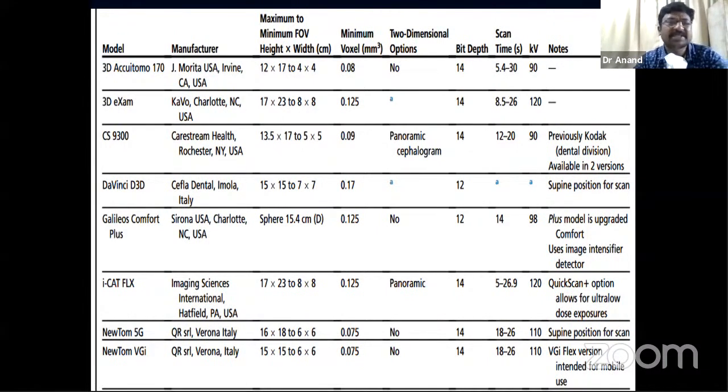And there are certain machines that come with variations where you can even get two-dimensional panoramic images. So you can see that the Veraviewepocs comes with the panoramic variant. You don't need to have a separate OPG machine for that. You have the same machine which can give you a panoramic variant. And the Kodak Carestream 9300 has the variant of both panoramic and lateral cephalometric. So you can take both lateral ceph and panoramic, and also a three-dimensional variant such as CBCT.